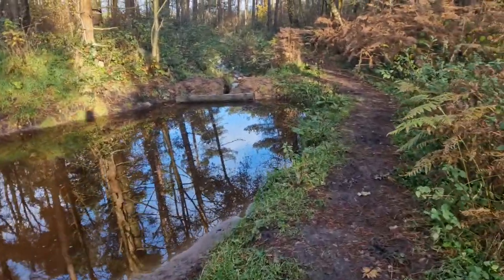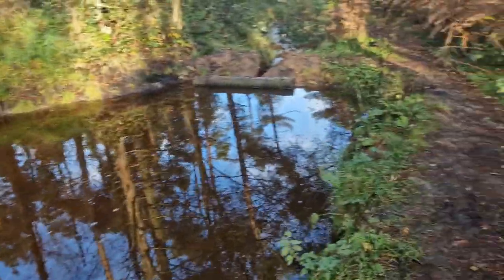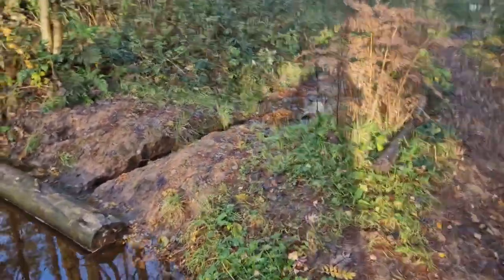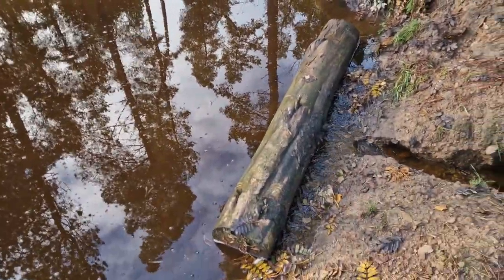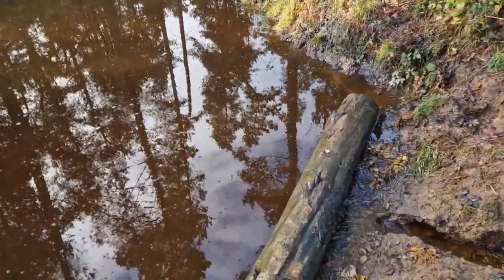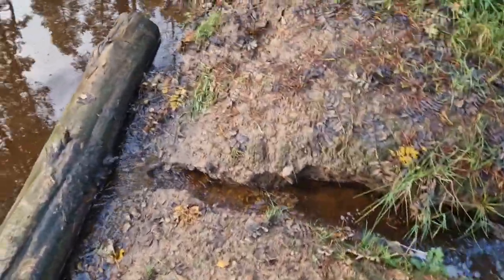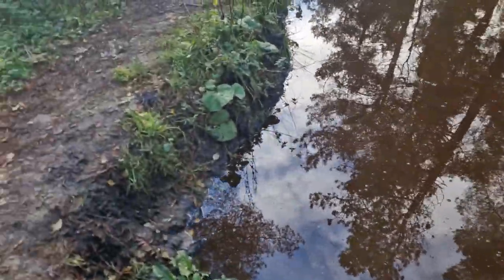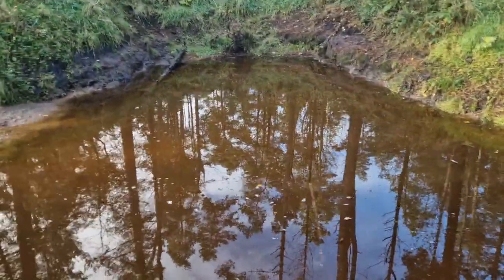So the idea with these is that there's a lot of them. I think there's in the region of 50, and it's all been built using materials sourced locally from the plantation or from the Limb Valley. But the idea is that these big logs that are put in will catch debris as we get really heavy rainfall or a lot of fall off the trees. These logs and these little bottlenecks will stop a lot of debris getting through and allow the small fish and whatever else lives in the Limb Brook to continue surviving.